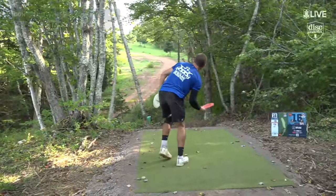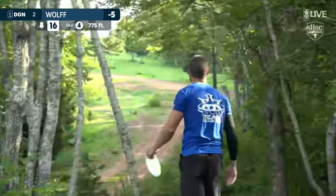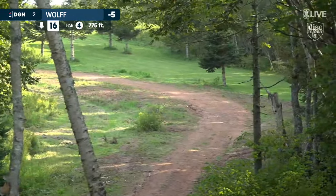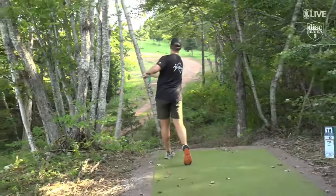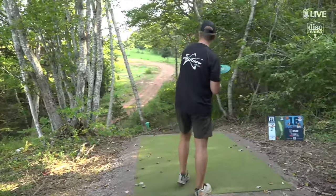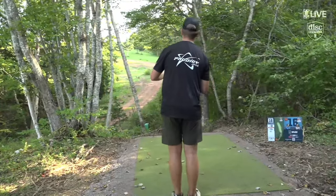And now... this is a low ceiling. They are so lucky that they decided to bring the OB line. At first it was on the other side of that road, and they brought it back to this side of the road because of the low ceiling, to give these guys an opportunity to work the disc across there.